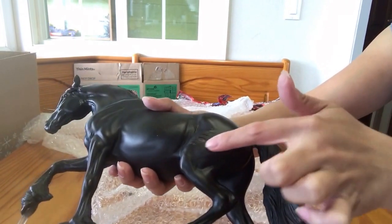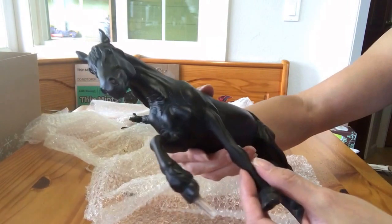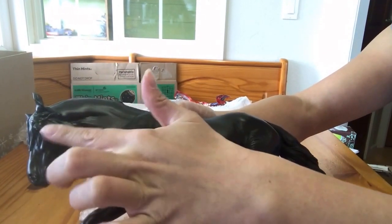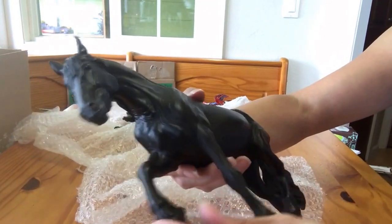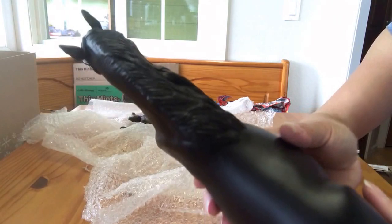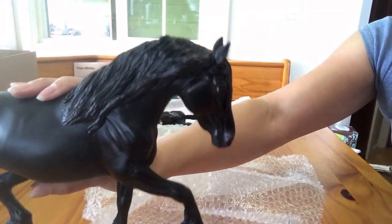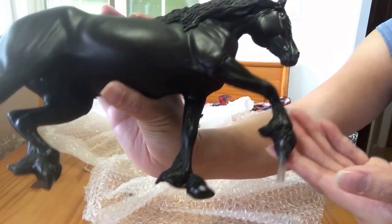She's got really nice resculpting. You can see the wrinkles here, and Anna is such a talented sculptor. She puts a lot of detail into her work. She's got the wrinkles up there on her face. She's got little hairs in her ears. She's got beautiful new mane and the prettiest feathers on her feet.